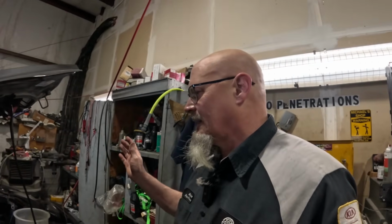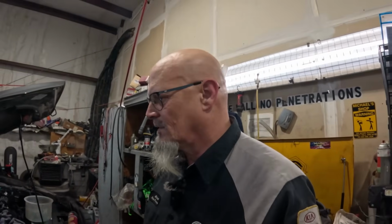Then I'm going to turn it off, raise it up, drain all the fluid, then put new fluid in it again and run it up to operating temperature. I guess I need to read the procedure again. I need to run it at 20 miles an hour for 3 minutes again. I'm going to do that 3 times, and that's going to flush it out. That's what they want you to do.